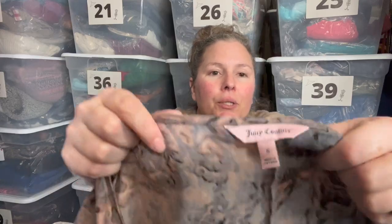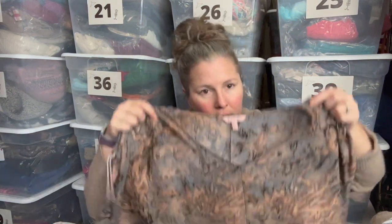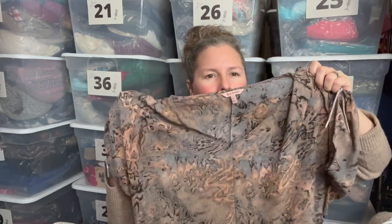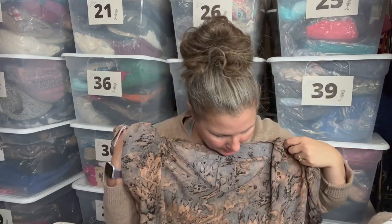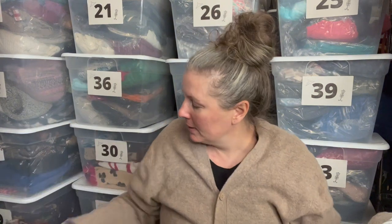This is the brand Juicy Couture, size small. It is a more boxy top with a V-neck, and it has this almost sheared or ruched tie detail on the sleeve. It's not really a cold shoulder. It's just sort of an open shoulder maybe. And it's this abstract muted gray and, trying to think what that other color is, kind of mauve-y color. Anyway, I thought that was kind of fun.